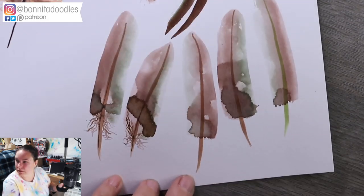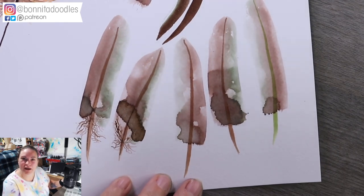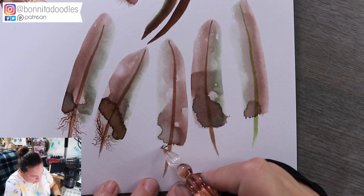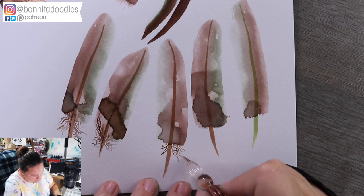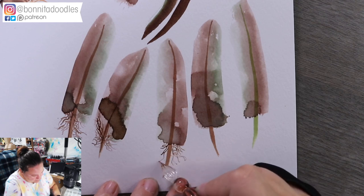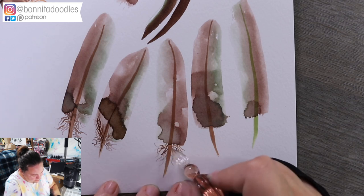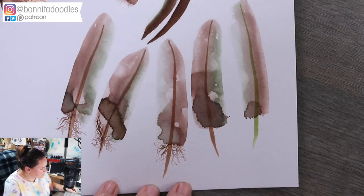Little bit of strength on that one. Happy little accidents, absolutely. I was thinking they looked a bit like lollipops, with the bits being so long at the bottom. These happy little feathers. Killing off the little happy birds.